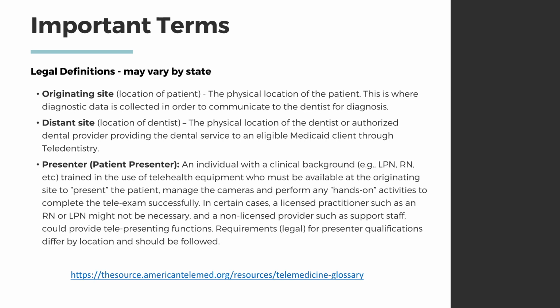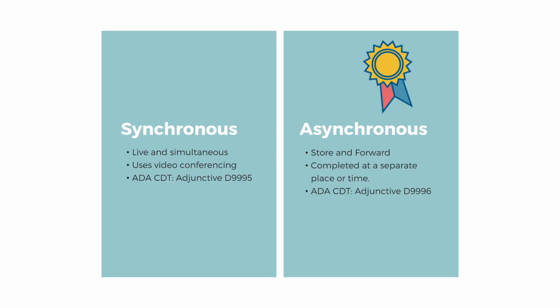And so these are terminologies across telemedicine, telehealth overall, the umbrella of telehealth, where teledentistry, teledermatology, teleneurology all fall under. And so these are terms that we need to incorporate into our documentation as we start to offer these services in dentistry. The main two terms you really need to understand is synchronous and asynchronous. And these both have codes from the American Dental Association.